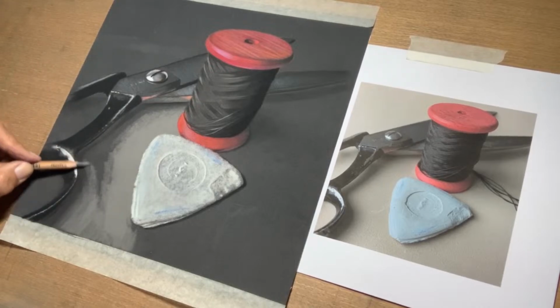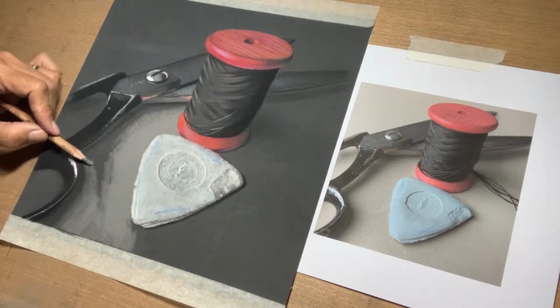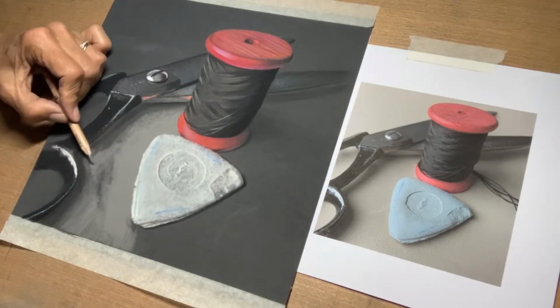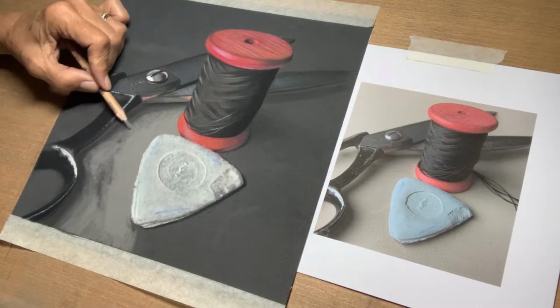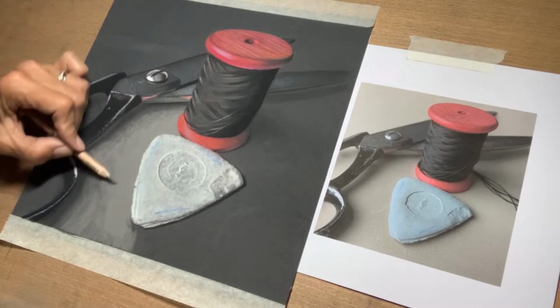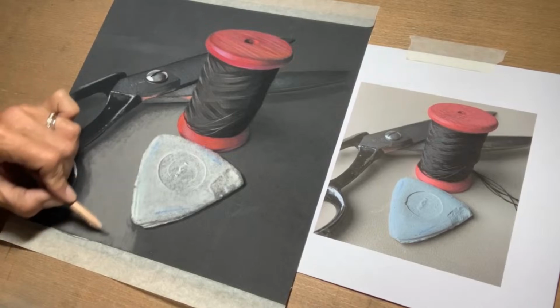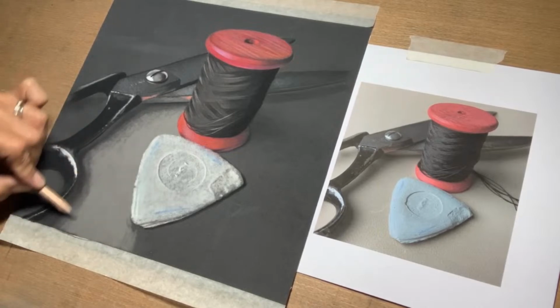So much lighter touch around here, because that's where you're meeting the shadow. So don't fill up the whole tooth of the pastel mat here, but press much harder where you want it to be solid, like round here.